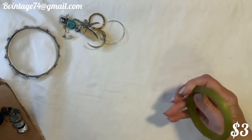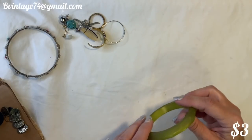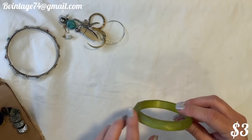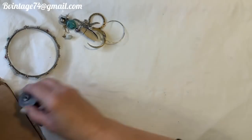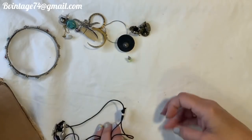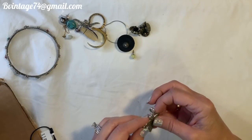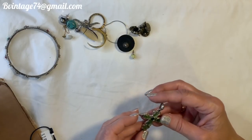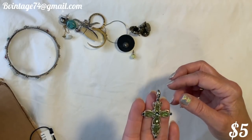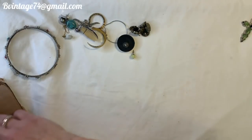This is nice. It looks like a more modern piece. At first when I saw the faceted sides, I thought maybe it could be Bakelite, but no. I mean, I'll test it, but it's not coming off like it is. More single earrings. Oh, this is pretty. This is very pretty. Is this marked? I'm not seeing a marking, but I might test this one too. That's gorgeous. That's a really pretty cross. I'll set that to the side so I remember to test it.